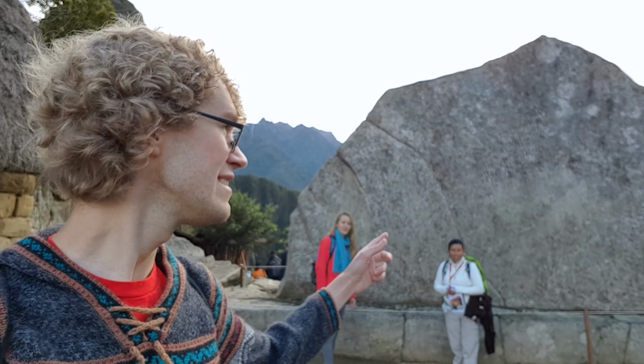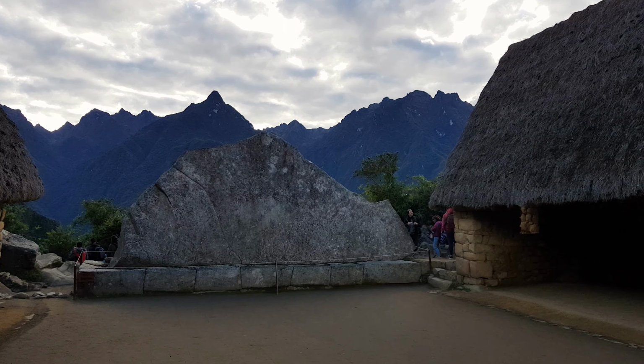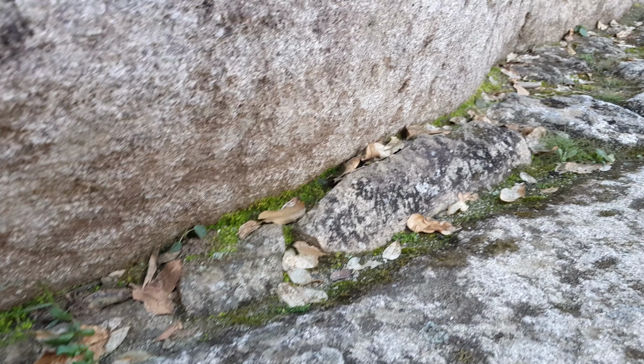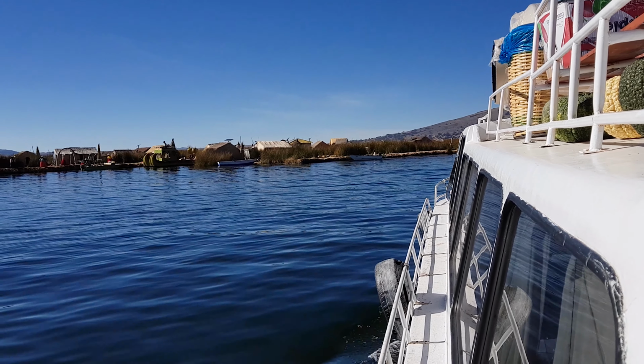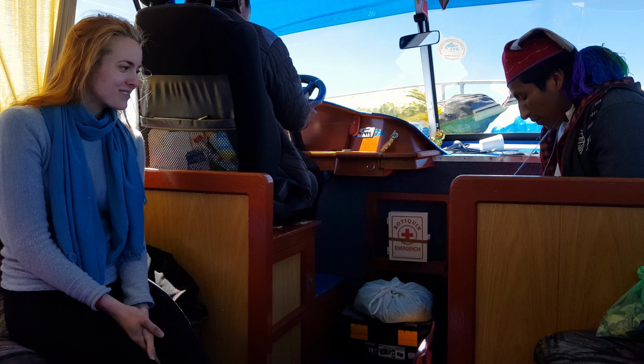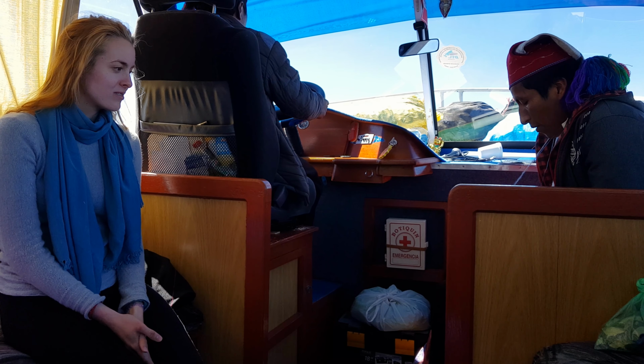So this is the sacred rock, and it sort of reminds of the mountains behind it. People used to, and still do, bring offerings of coca leaves, and they leave them in front of the rock in order to safely be able to climb the mountains. Actually, we observed this giving of coca leaves in the boat when we were on Lake Titicaca. The driver took the nicest three coca leaves he could find and threw them out of the window. It was for exactly the same reason, to sort of grant safe passage across the lake.